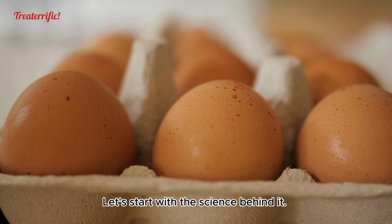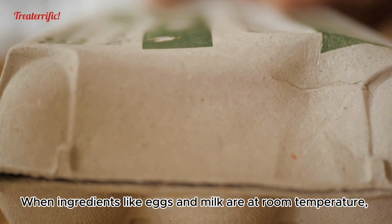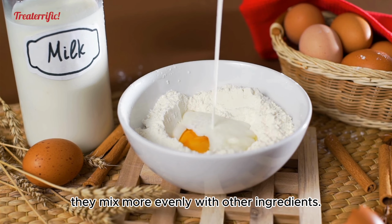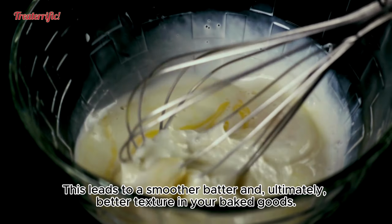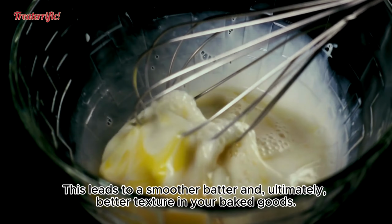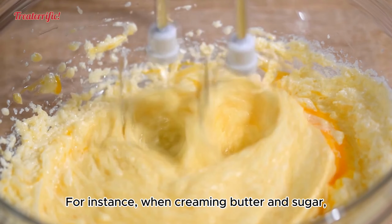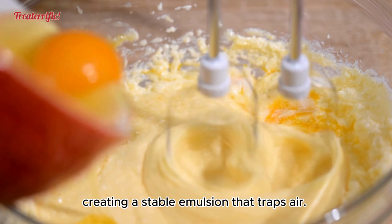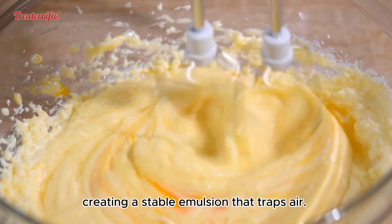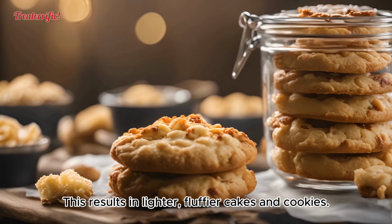Let's start with the science behind it. When ingredients like eggs and milk are at room temperature, they mix more evenly with other ingredients. This leads to a smoother batter and, ultimately, better texture in your baked goods. For instance, when creaming butter and sugar, room temperature eggs incorporate more easily, creating a stable emulsion that traps air. This results in lighter, fluffier cakes and cookies.